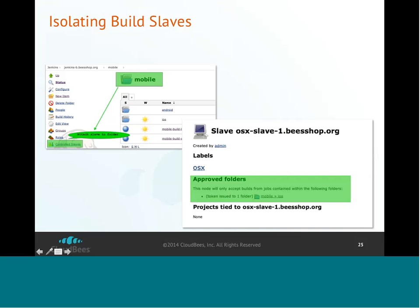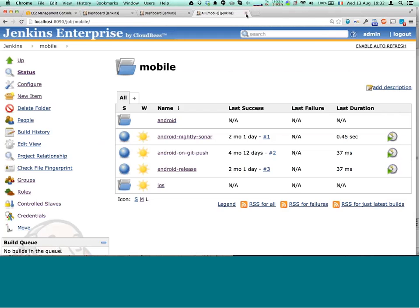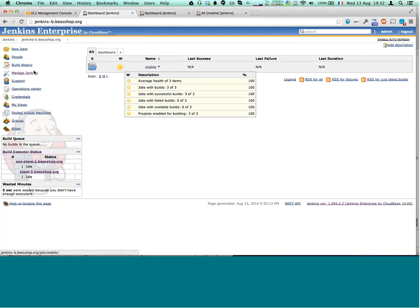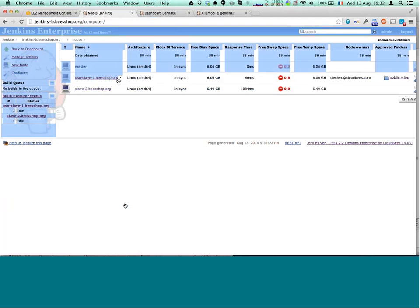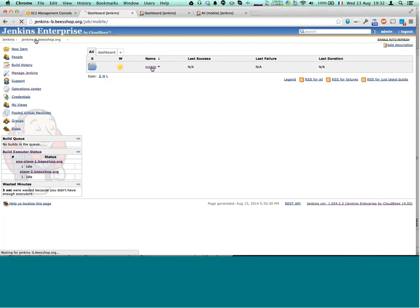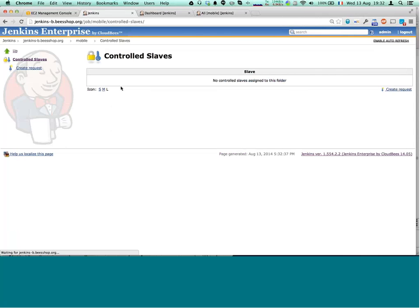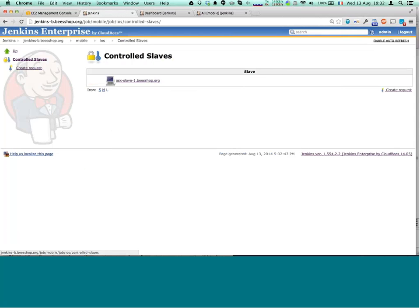So here, what I do is, let's imagine I will go with another infrastructure. Here is a mobile team. On this Jenkins server, I declare a node, which is a very specific WebEx slave. And I will say this slave can only be used on this master by the mobile team. And here I have this feature on the left of my screen that is a control slave. Oh, it's not here, sorry. It's one level under. The control slave, where I can attach a slave with a folder. I can create a request.